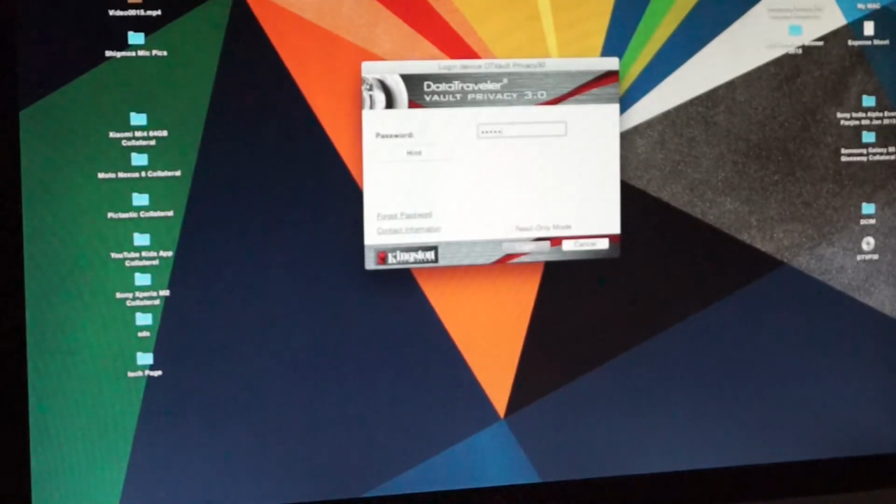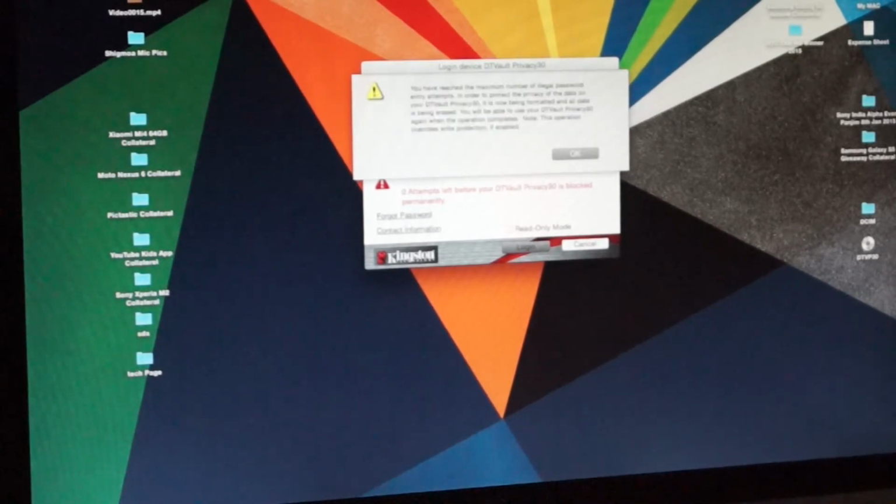Now if I put in a password like anything, it's going to keep on denying it. So there are just 2 more attempts left before this thing is totally blocked. And there you go, you get a pop-up saying that you have reached the maximum number of illegal password entry attempts. In order to protect the privacy of the data on your Data Traveler Vault Privacy 3.0, it is now being formatted and all data is being erased.